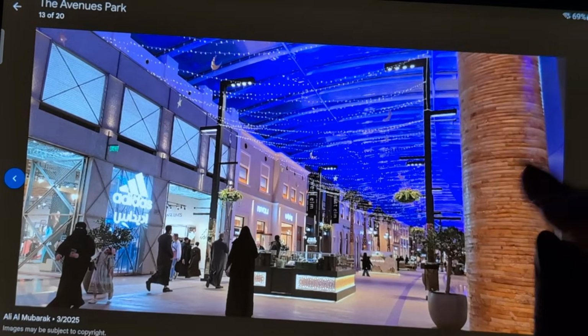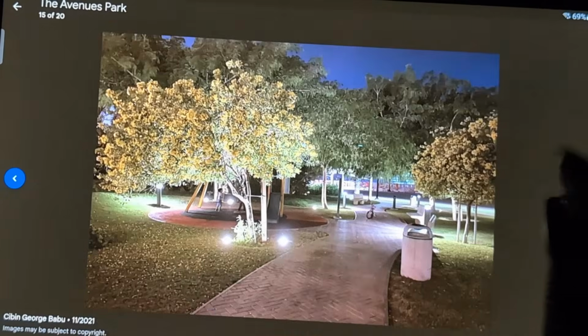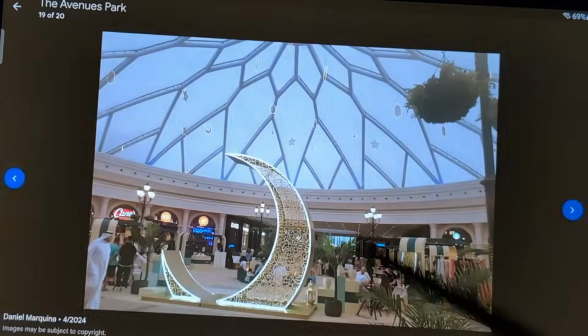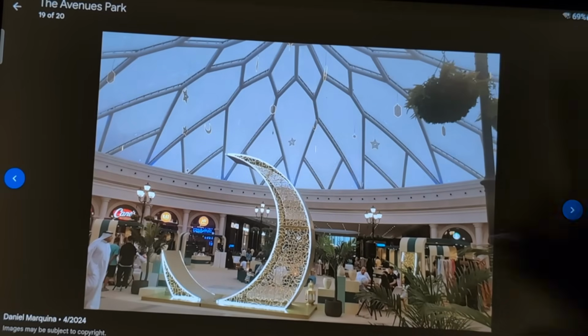Yeah, from this park you can see all of the fireworks. Big holiday, maybe New Year's or something. See all of the fancy stores here, all of the beautiful buildings. Some Ramadan decorations, maybe, with the moon there. They've got a Raising Cane's. No way. Yum, Raising Cane's is delicious.